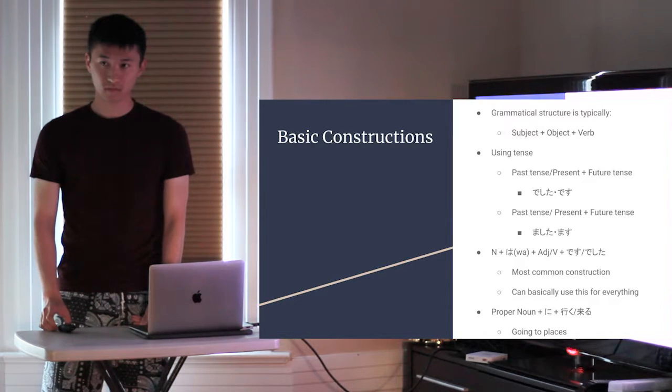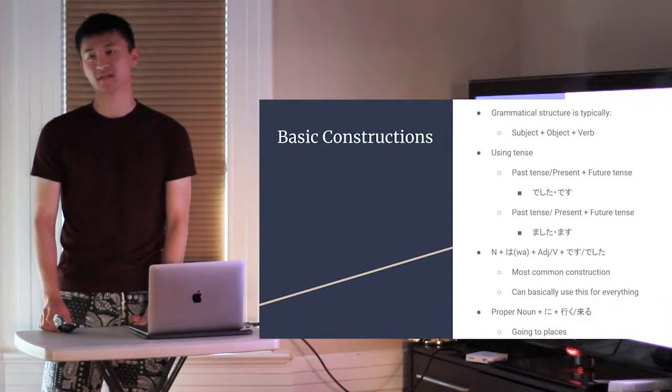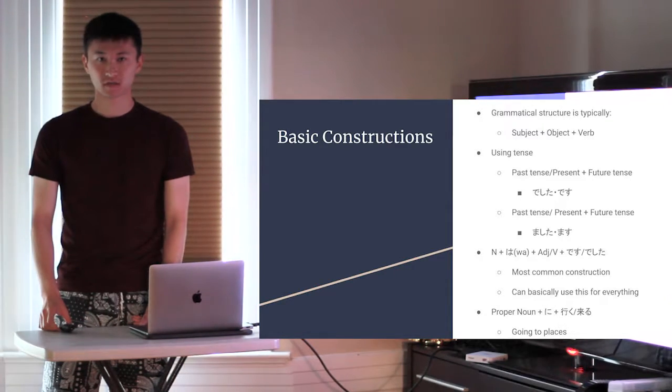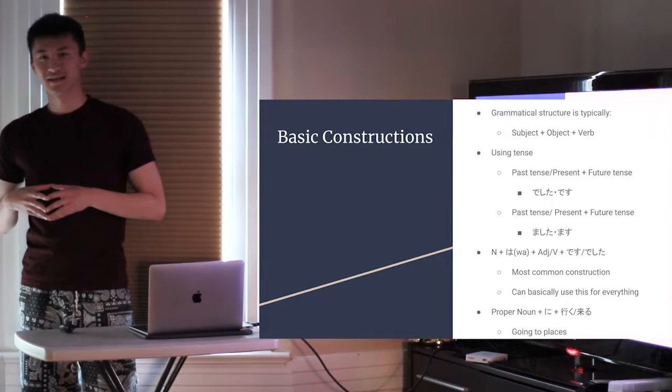So in my case, that'd be watashi wa boden desu. Yes. Perfect. So wa is just a filler word. Right, yeah, I'm curious what that means. It divides the subject and verb.